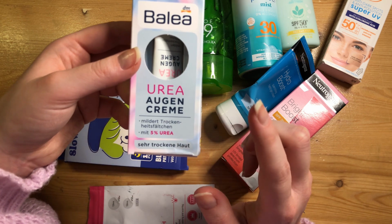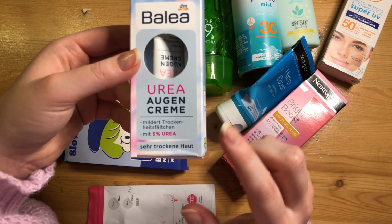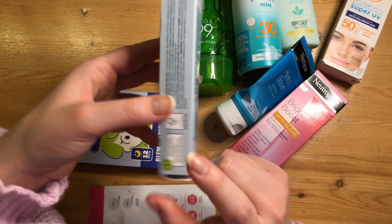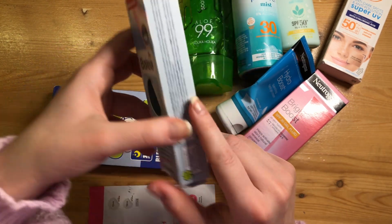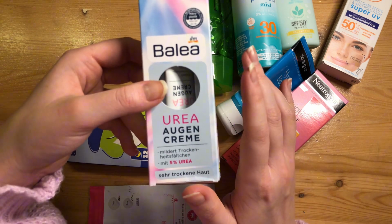Urea cream. So this has urea in it. Urea? I'm not really sure how you pronounce that. I never really know that. But this one is really nice. It's a very basic eye cream.